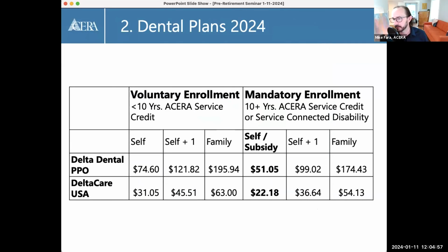Oh, it didn't work from the Acera Publications tab. I'll have to fix that afterward. Sorry about that.